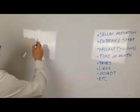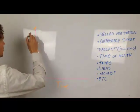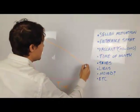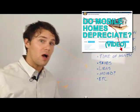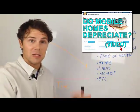Now, realize that typically when you purchase a mobile home brand new, when it was just built, it's typically going to depreciate. Now, this is not to scale, but over time it will depreciate, it will go down in value. The material will start to rot. Again, over time, the home will get a little functionally obsolete.